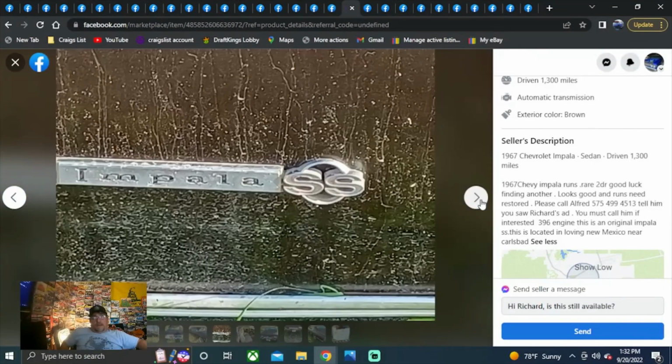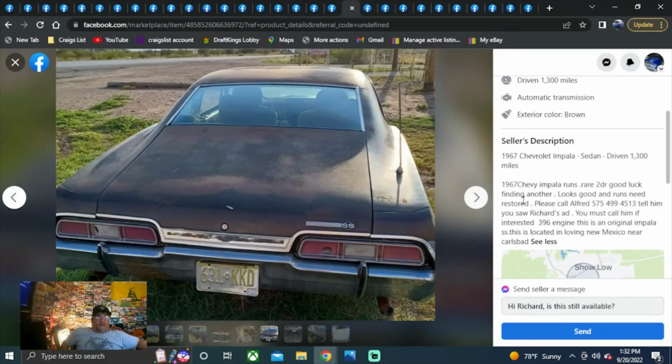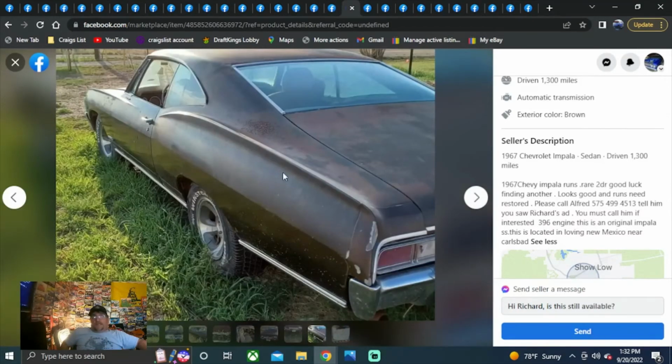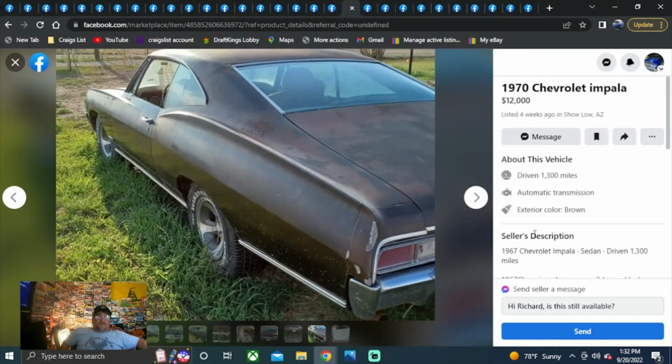Something he did not mention until the end of his ad. So I don't know. That's the ones, the 396, put a 4-speed in this. That's the ones that would bring $40,000, $60,000. So you're looking for a nice super sport? Head to Arizona, $12,000. Yep. It's a shame. I don't know what cars are bringing.